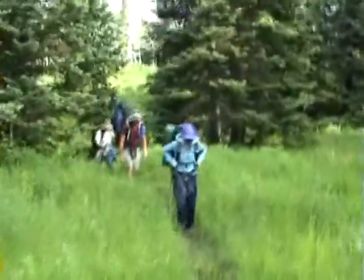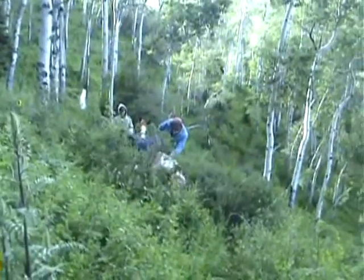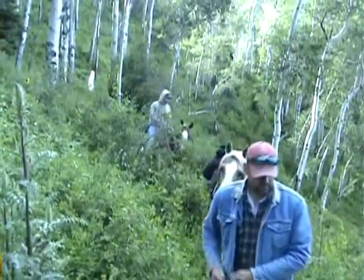Show you a little bit of the trail out of the lake, till we get to the crossing of the creek. And there's where we cross, up that trail and out to the beginning. How you guys doing? Real fine, how about you? Good. Beautiful day. Yeah, it is.